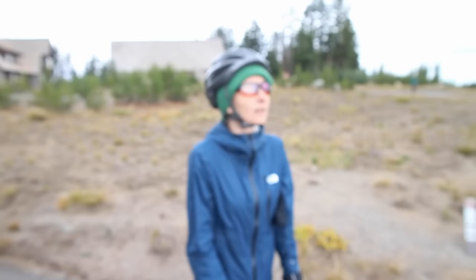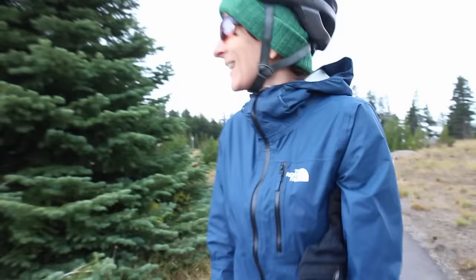Chilly up here, huh? It's a little chilly. What do you think of Crater Lake? Wow, it's amazing. It's your first time seeing it? Yeah, first time. How was the ride up? It was good. The gradient was gradual, and it got a little bit windy sometimes. We almost got blown off our bike a couple times, but most of the time we were sheltered. And it was beautiful.